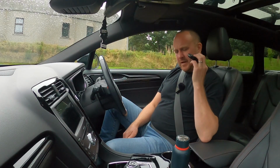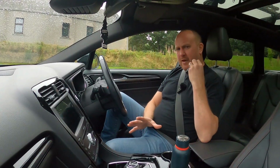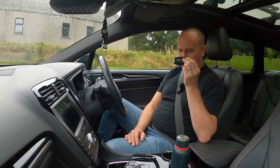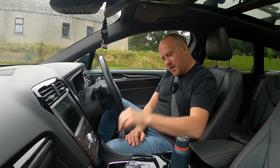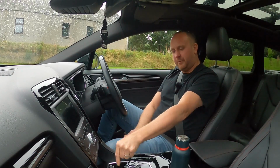And something that could be an issue is there's some piano black around here, and normally I don't like piano black, but I think it works in this car from a style point of view, but it will scratch and smudge quite a lot. And the fact is, if you're putting your keys there, you're going to bash it a lot, which is going to scratch it even more. But that's a great little bit for your keys.